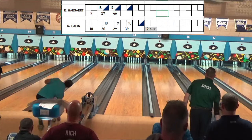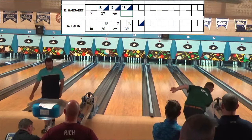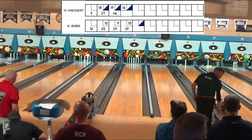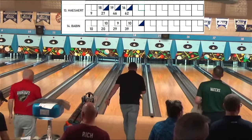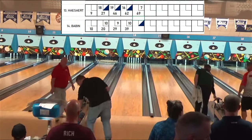So Hasert misses a spare opportunity and has just a seven box. So he put six in the fill and has a seven box. So six in the fill would give him 62 after four. And with a seven box, Tim Hasert sits down with a 69 half. Nothing to be ashamed of with that. Nice half.